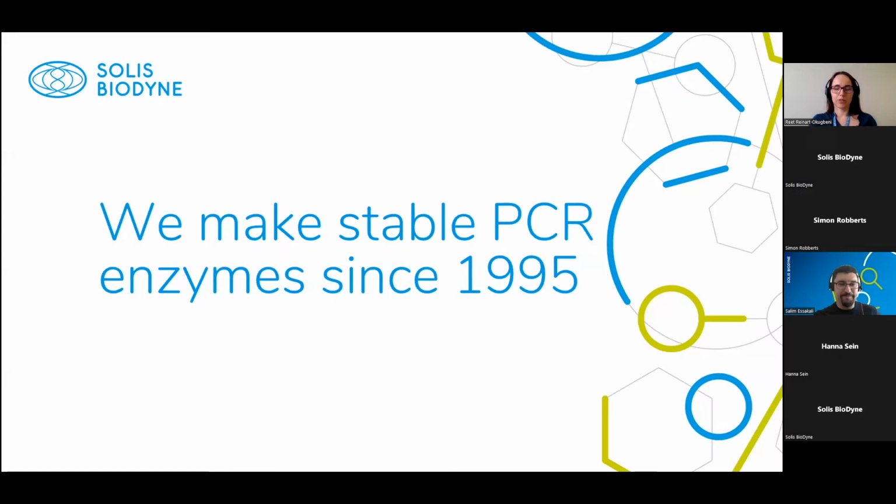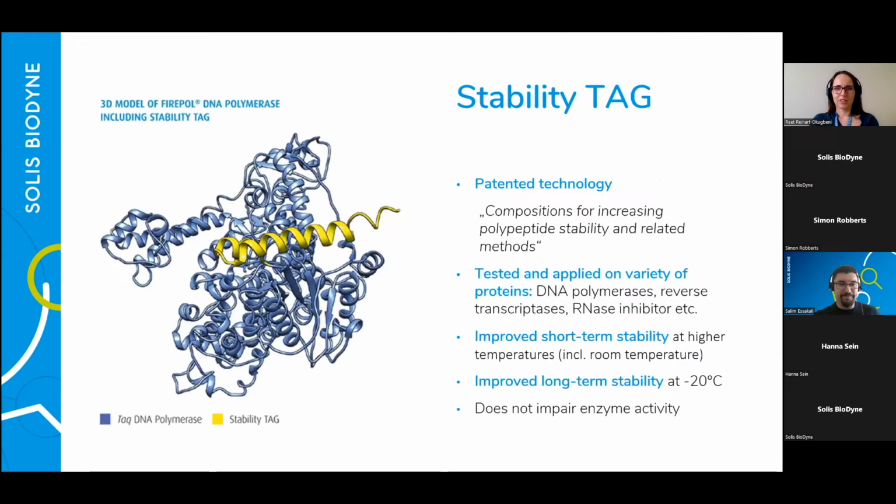Like you heard already from Salim, we are almost 30 years in the market, and also the stable enzymes that we produce have been in the market almost 30 years. From 1995, officially the company has started, and Solis, our stability tag, is actually older than that. And what is this stability tag?